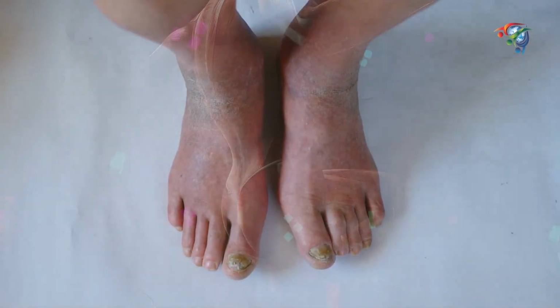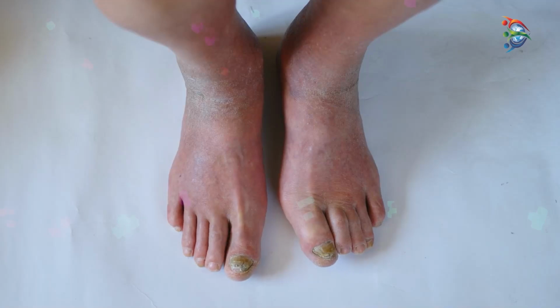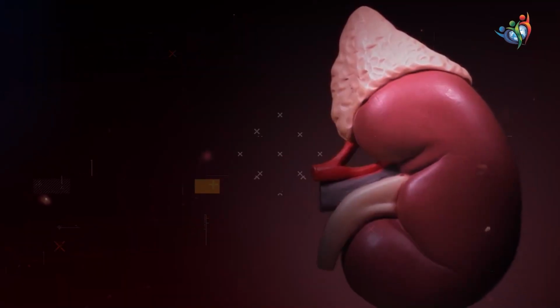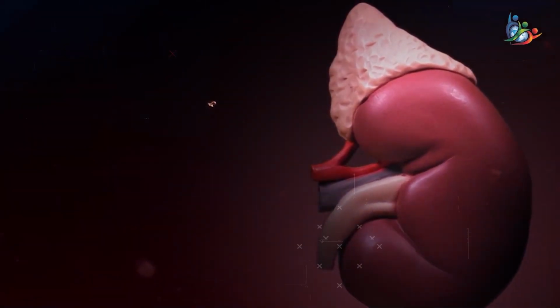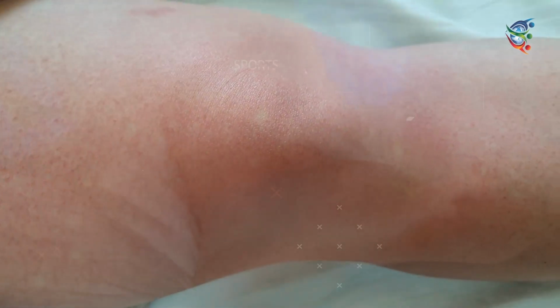This is akin to the sensation of swelling and pooling of fluids in the legs after standing for an extended period, often resulting in a cankle appearance. In kidney failure, the kidneys are unable to adequately eliminate excess fluids from the body, leading to their accumulation in lower extremities. This fluid buildup results in swelling or edema, which can be persistent and bothersome.